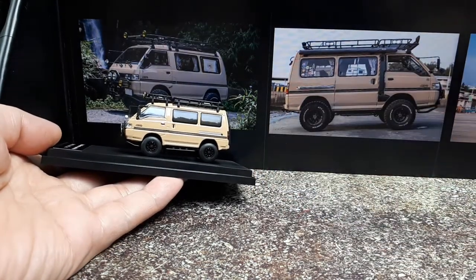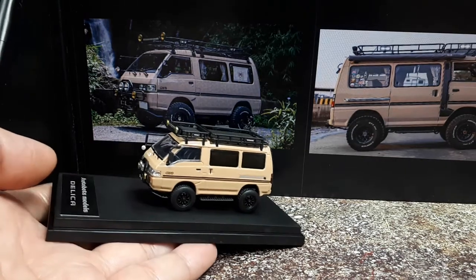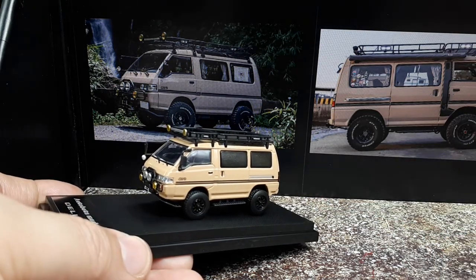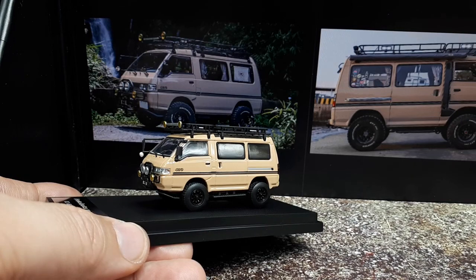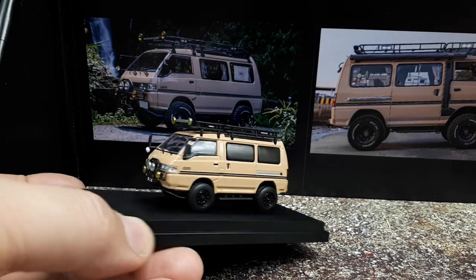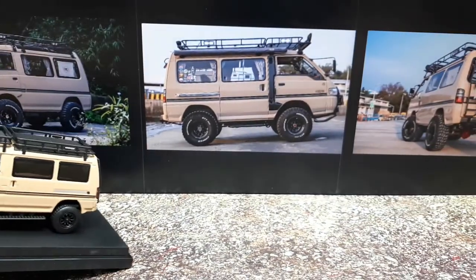And I'm pretty sure Autobots was looking at these photographs when they chose to make this colorway. This model does come in other colors, by the way, but I really like the idea of the tan van. I wish the wheels were silver, though, so you could see the details of them. Alright, take what you will from that angle. I have another front view coming up anyways.